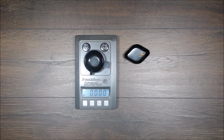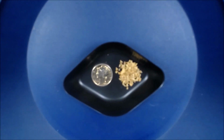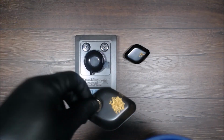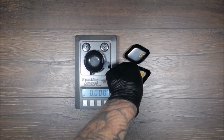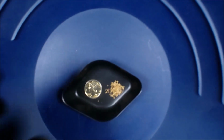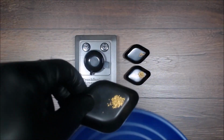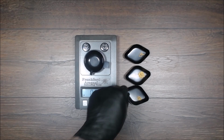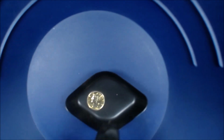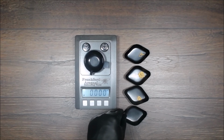In the minus 10, plus 20, even more gold. A really, really nice pile right there, so really happy with that. In the minus 20, plus 40, again even more gold. A smaller pile this time, but still a nice little pile. And lastly, in the minus 40, that's it. Just one little tiny piece, but there was one in there. It's always good to find some gold in the minus 40, even if it is just one little piece.